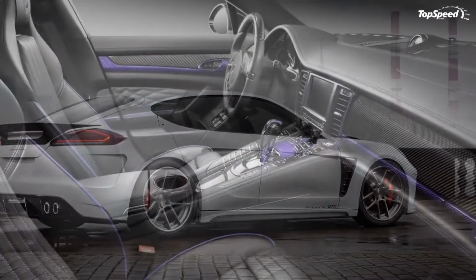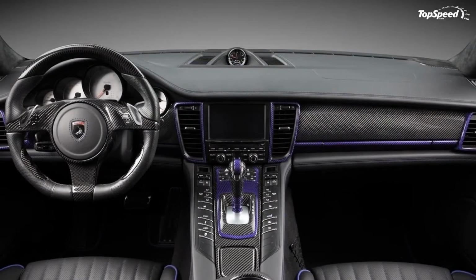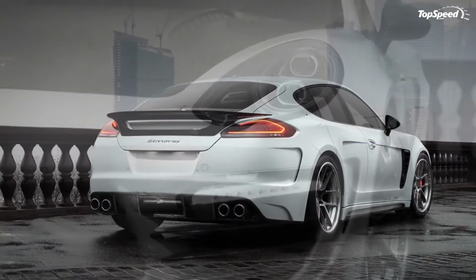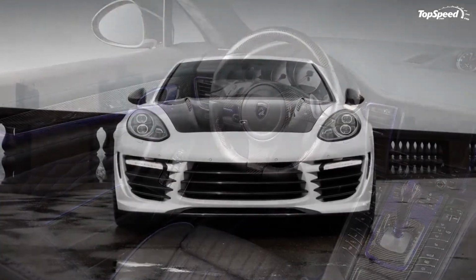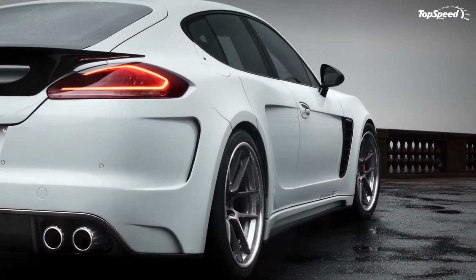There's a lot to like about TopCar's Stingray GTR program, a feat it manages to accomplish despite the program, on its own, not being all that new itself. Click past the jump to read more about the 2014 Porsche Panamera Stingray GTR by TopCar. 2014 Porsche Panamera Stingray GTR by TopCar.